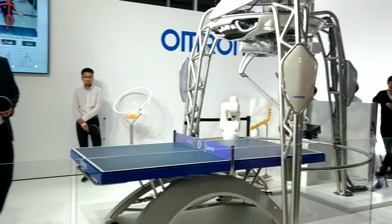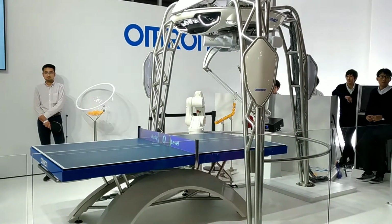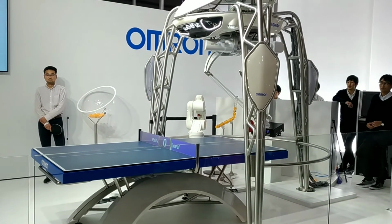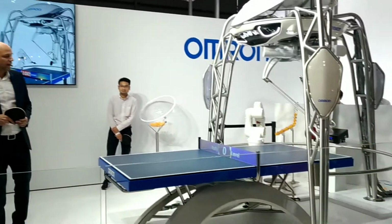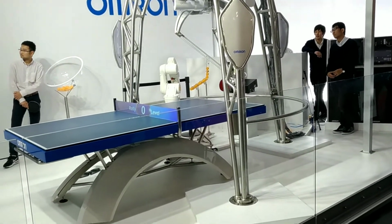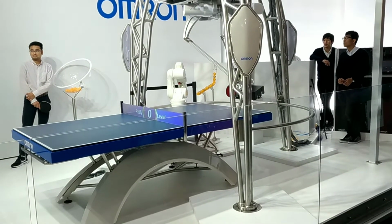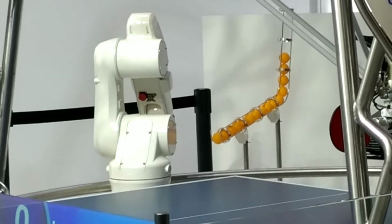All right, folks. Before we start the game in just a couple of moments, let me just say 3 more things about Orpheus' 4th generation innovations. First of all, next to the Delta robot, which holds the table tennis racket, you can also recognize another collaborating 6-axis robot. This is Orpheus' second hand, which he uses to make a serve.